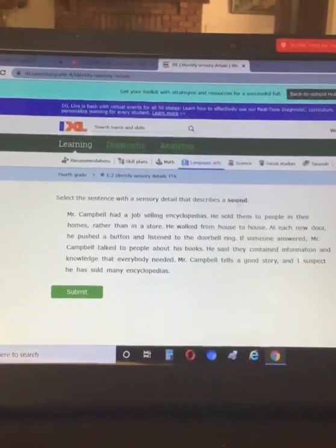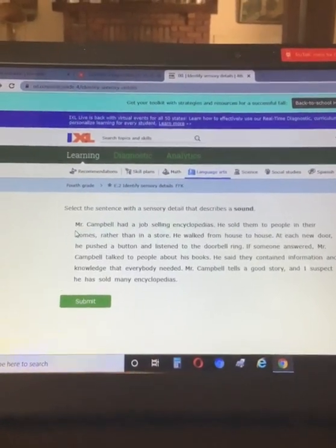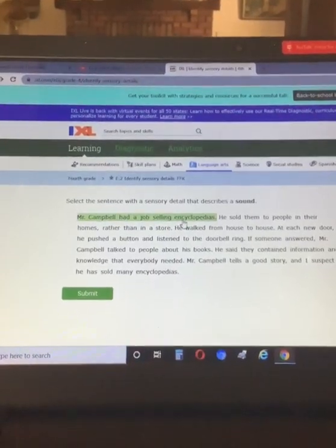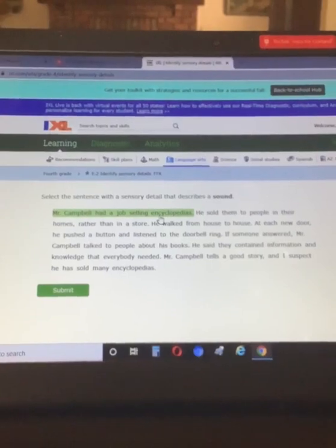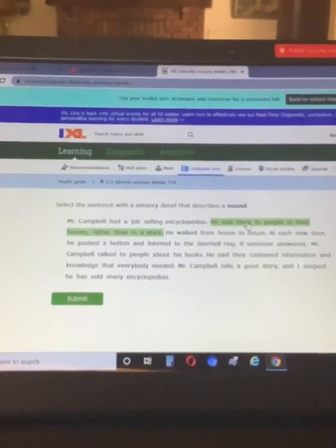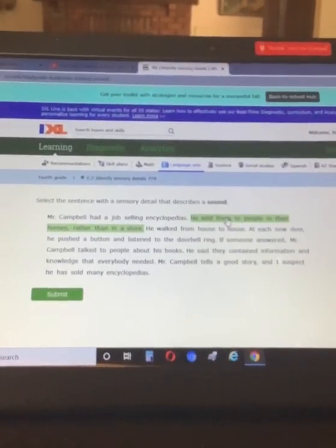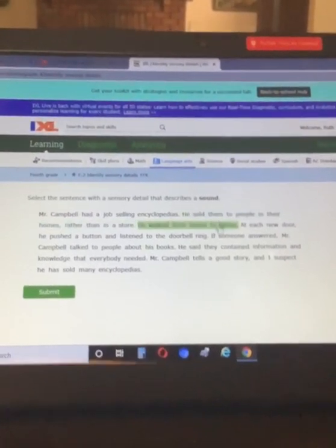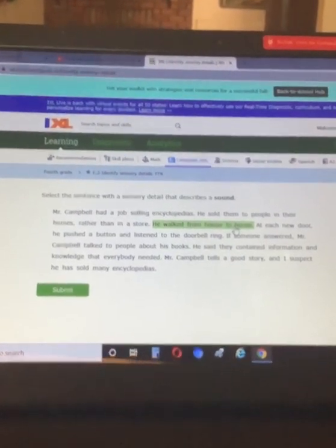So now we want to know, where is a sentence that says how something sounds? Mr. Campbell had a job selling encyclopedias. That doesn't tell me how something sounds. It tells me what he does for a job. He sold them to people in their homes rather than in a store. Again, there's nothing in there about how something sounds. He walked from house to house. Nothing in there about how something sounds.